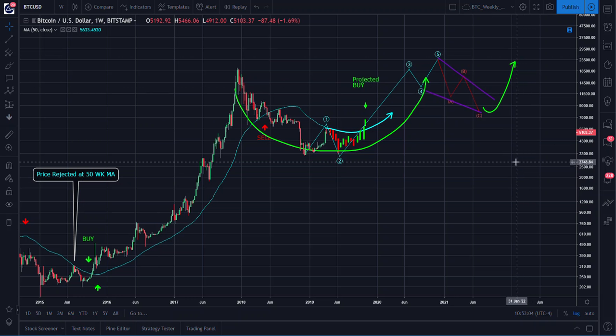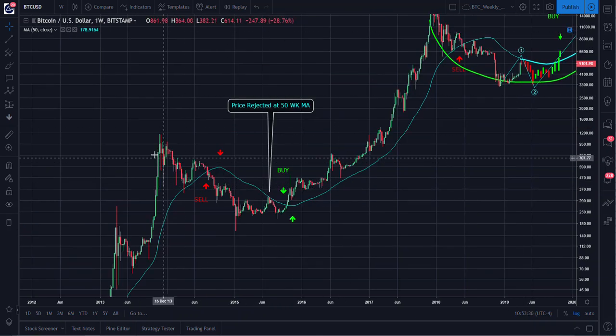Okay, so perhaps we can get a 1, 2, 3, 4, 5 ABC correction. That whole thing could be maybe a cup and handle continuation pattern. Usually the cup and handle is always a bottoming pattern. Okay, but I have seen mid-travel cup and handles that execute very well, very nicely on a bullish note. And this could be exactly that. Now, let's look at the 2015.